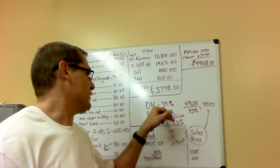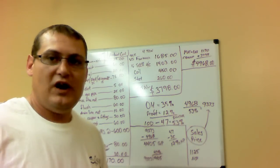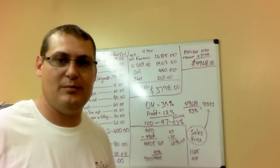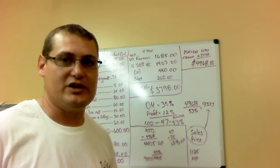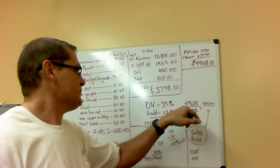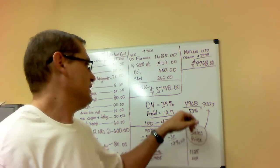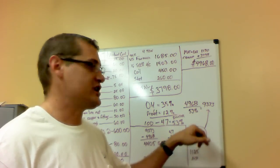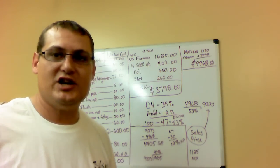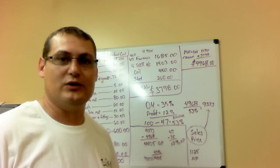So I add those two together, my overhead and my profit, that gives me 47. Now in order to determine my divisor, I just take 100 minus 47, which is 53. 53% is going to be my divisor. That's how I'm going to determine what I'm going to charge to do this job. So all you do is take the $49.68, which is your actual cost, divided by 53%, which comes up to a selling price of $93.73. So that's what I would need to sell that job for and have everything go like I planned it in order to come out with 12% profit.